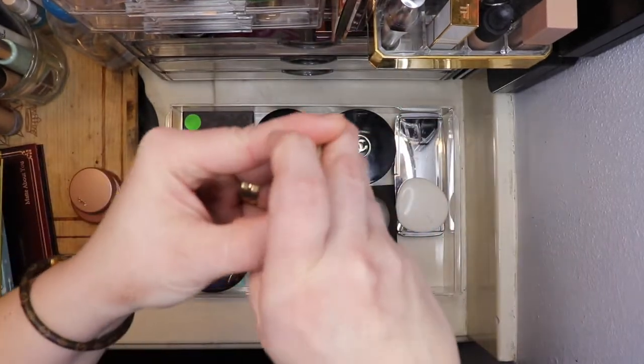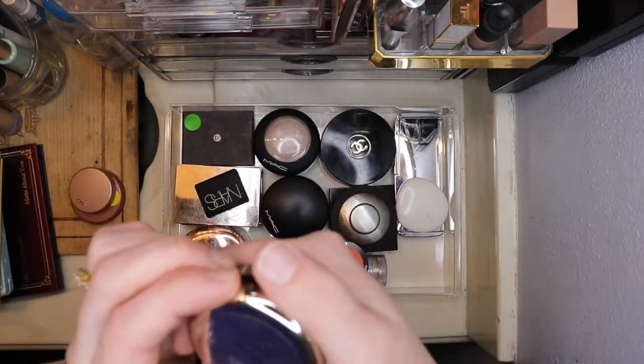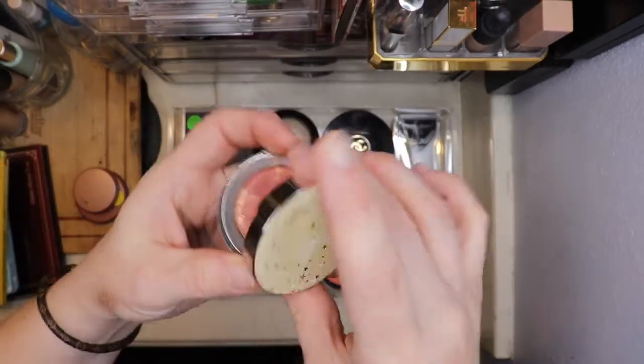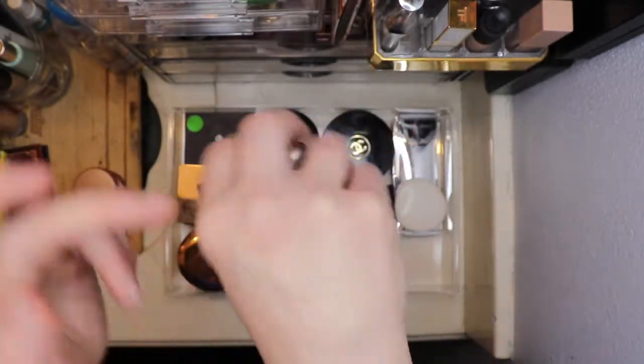This I just recently got, Ciate, I think it's called Date Night, yeah. Date Night in the shiniest packaging ever. I don't remember what these blushes are even called. Anyway, packaging is adorable. It's got little micro glitters in it. I love the color.